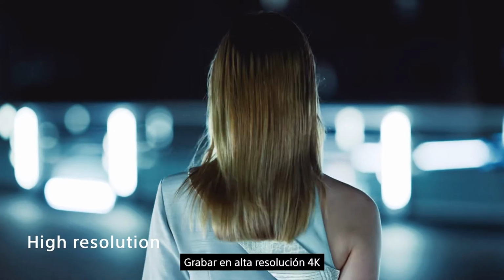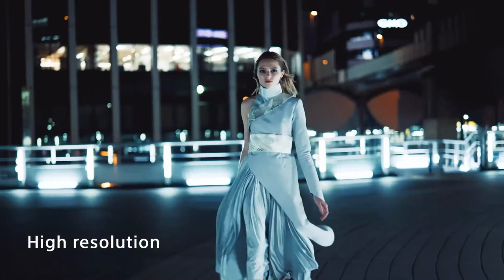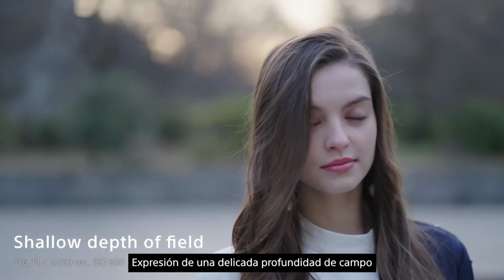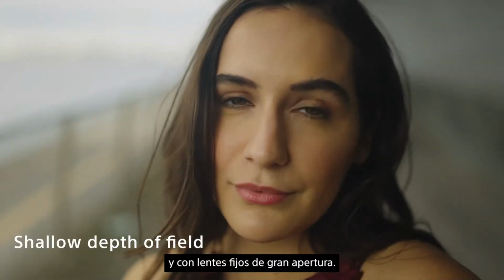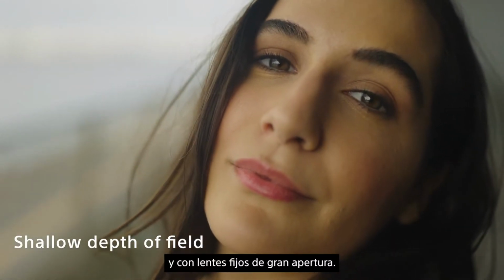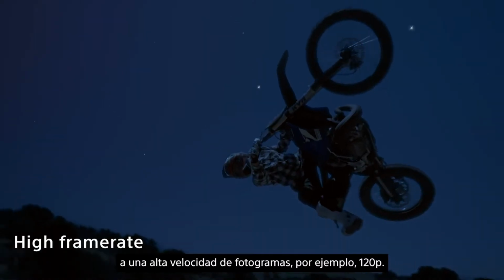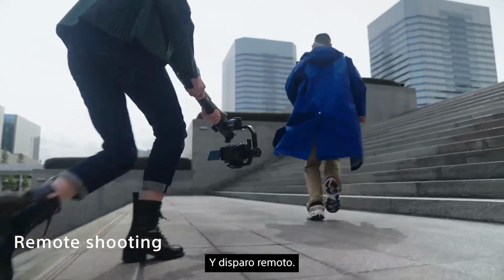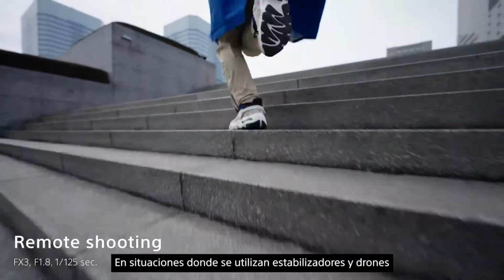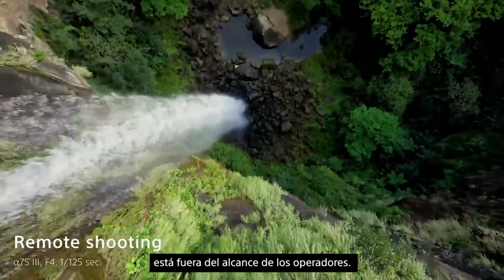Shooting in high-resolution 4K is now the industry standard. Expression with extremely shallow depth of field, created with full-frame cameras with large aperture prime lenses. Slow-motion footage by shooting at a high frame rate of, for example, 120p. And remote shooting. In situations where gimbals and drones are used, the manual focus ring is beyond the operator's reach.